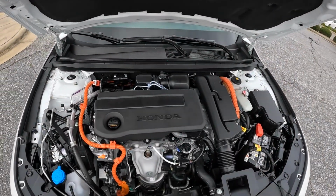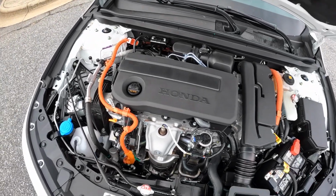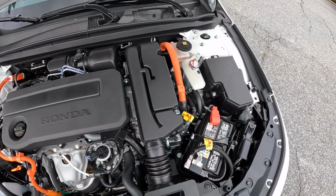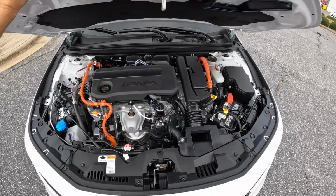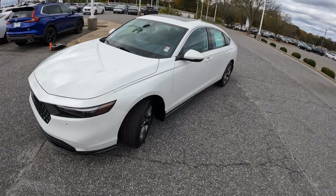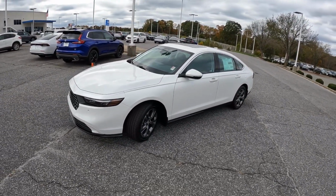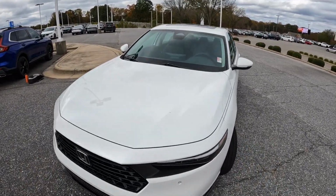Popping the hood, you're going to find a naturally aspirated 2-liter inline 4-cylinder. This is also, of course, a hybrid system. It pumps out a net horsepower of 204 with net torque at 247. It has a CVT transmission, it is front-wheel drive, and it runs on a 12.8 gallon fuel tank. You're looking at 51 miles per gallon in the city with 44 on the highway, with a curb weight around 3,500 pounds. So clearly a very economical car.